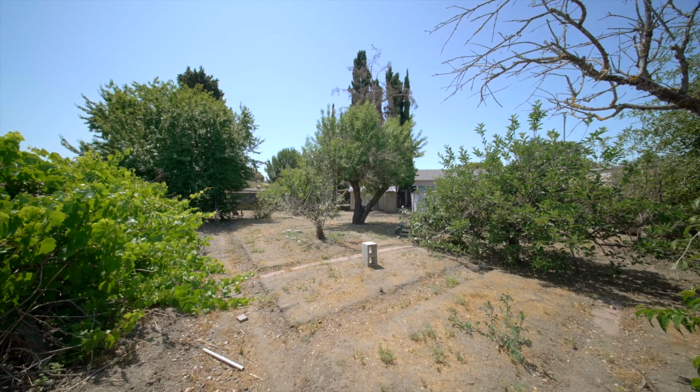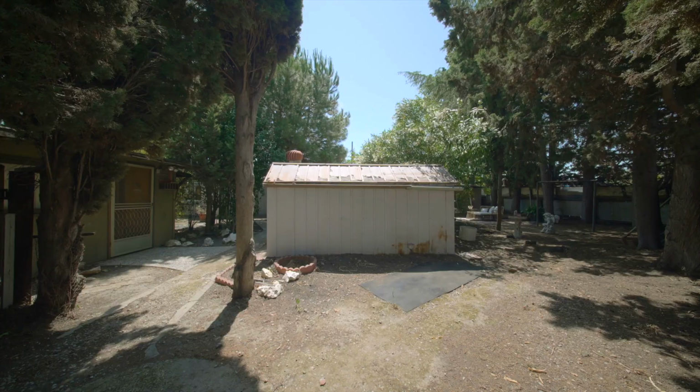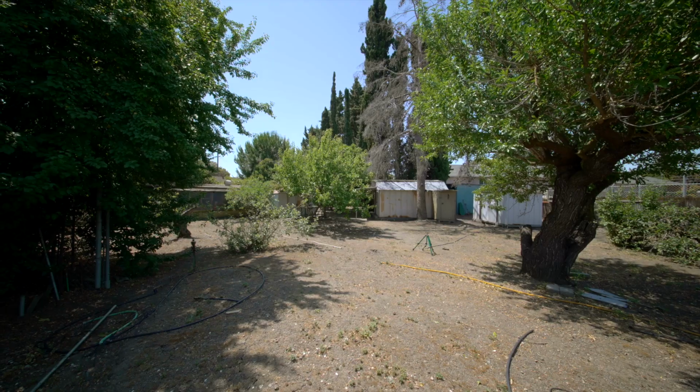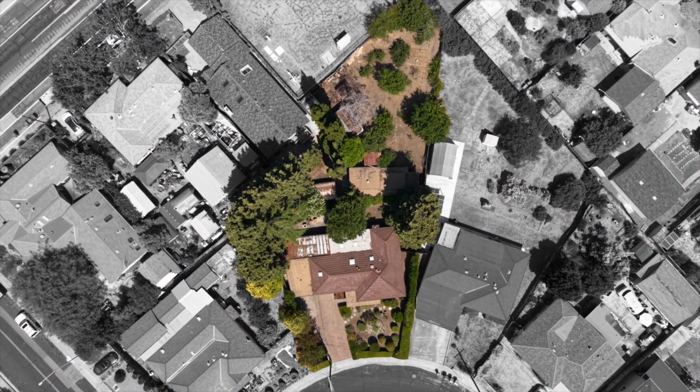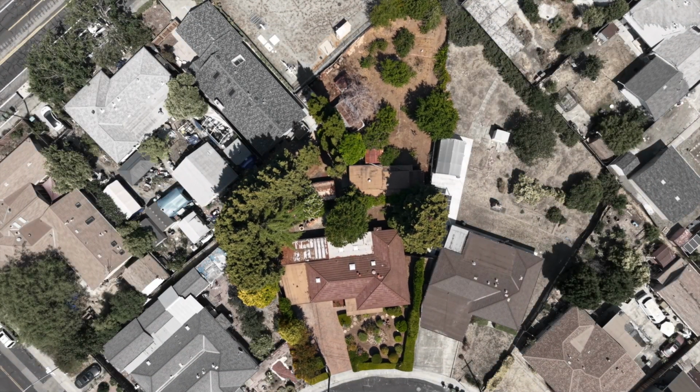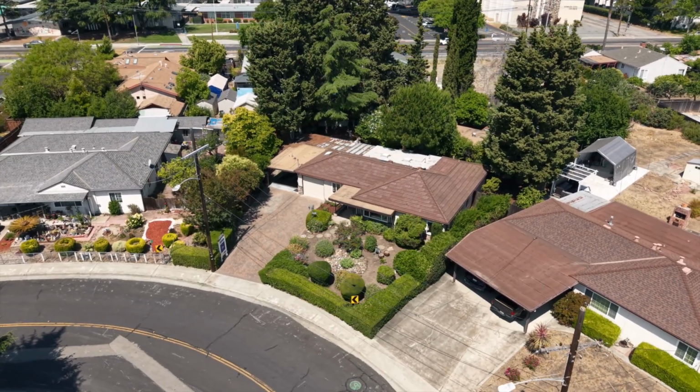Limitless. Endless possibilities here on Orthello Way. You've got expansion room, room to invest, or just enjoy a lot. Santa Clara's updated ADU regulations allow for the addition of a detached ADU up to 1,200 square feet on lots over 5,500 square feet. So good thing we're over 12,000 square feet at your disposal.